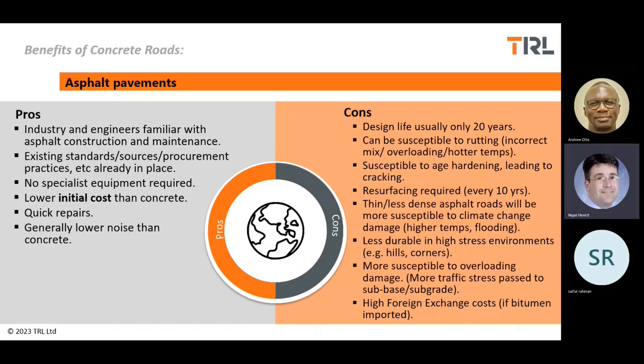So the cons of asphalt. Design life is usually only 20 years. It can be susceptible to rutting if there's an incorrect mix or overloading or hotter temperatures. Susceptible to age hardening, leading to cracking, especially the very, very top film. Resurfacing is normally required approximately every 10 years. Thin or less dense asphalt roads will be more susceptible to climate change, higher temperatures and flooding.